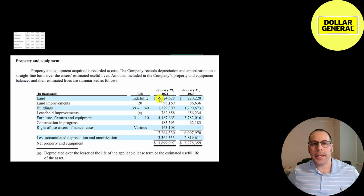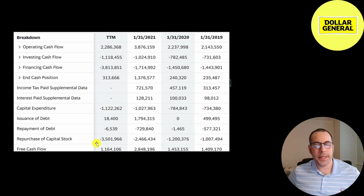But land does not get depreciated. It has an indefinite life. So the value of this land may be a lot higher than they report because they can't increase the value of the land. They could decrease it by passing through an impairment, but they cannot increase it. So if you know they bought a lot of land in a place 40 or 50 years ago that was not popular, but it is now, then maybe their balance sheet is underreporting their land, and that could be a good investment opportunity.